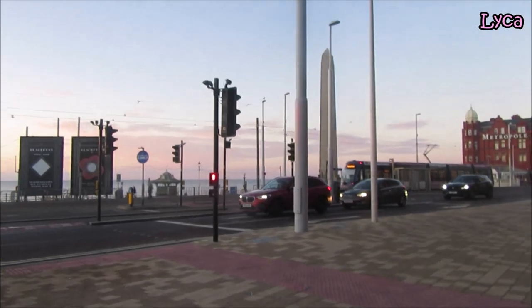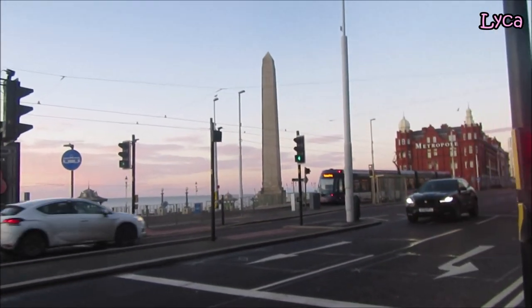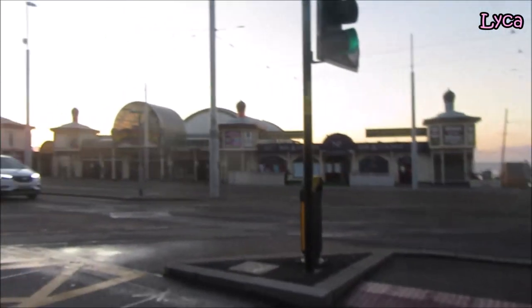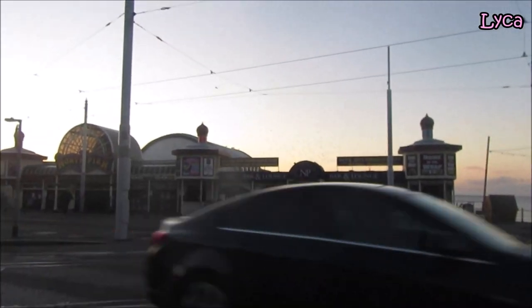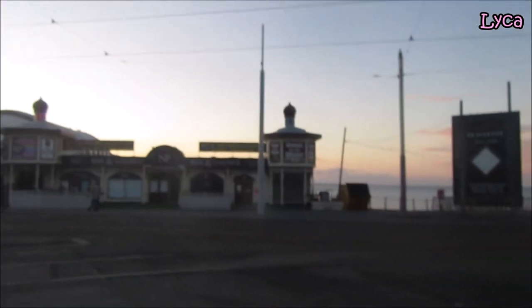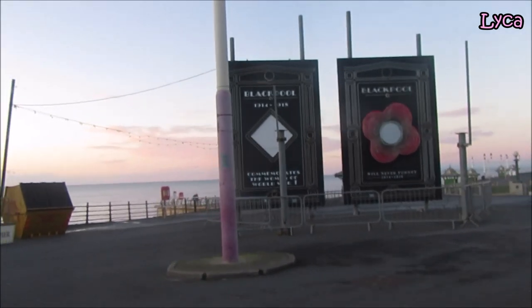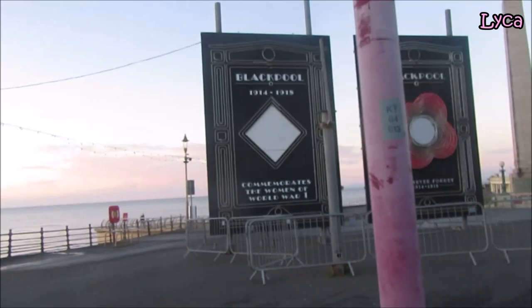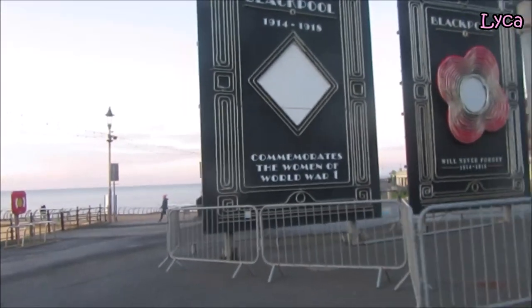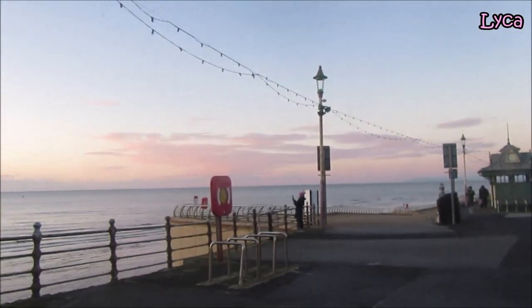Let me try and get the starlings on video. I'm going to cross over as soon as these three cars have gone past. Come on, you, hurry up. Thank you very much. Again, the views over towards Barrow and Morecambe and the Lake District and whatever's over there yonder. It's very, very clear views. So I'm going to see if I can get some starling footage. Let's go have a look.